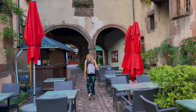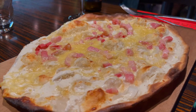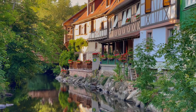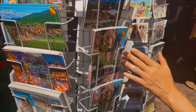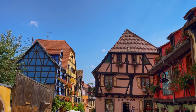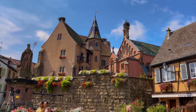We now walk in search of a restaurant to savor a local dish, a delicious Flammkuchen. It's no wonder that Alsatian towns are on the podium of the most welcoming destinations in France, according to the website booking.com. Kaysersberg, Eguisheim, and Riquewihr form the top 3. Ribeauvillé also ranks in the top 10, coming in 6th position.